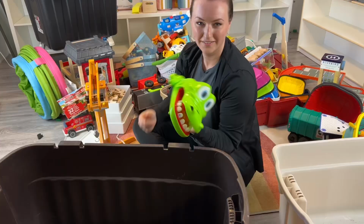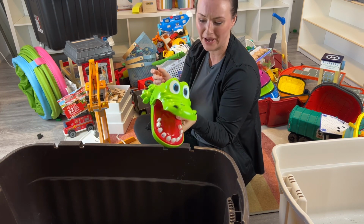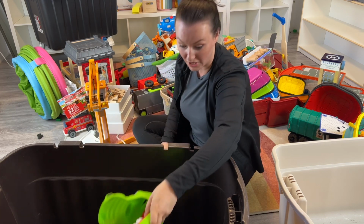This guy, just a cheap toy that one of my kids got for Christmas a few years ago. He's kind of fun, but doesn't get played with a whole lot. Just takes up a lot of space.